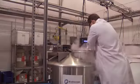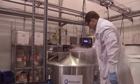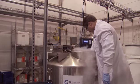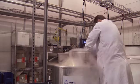So the need to have stored samples from these clinical trials is growing more important, and that's why we think our business is going to continue to grow very strongly over the next few years.